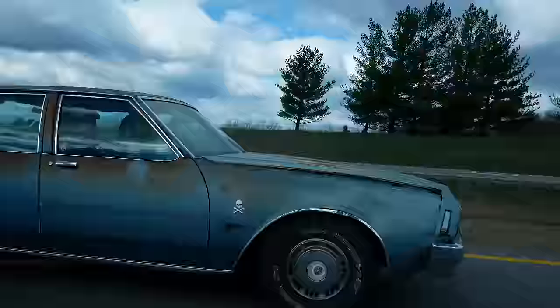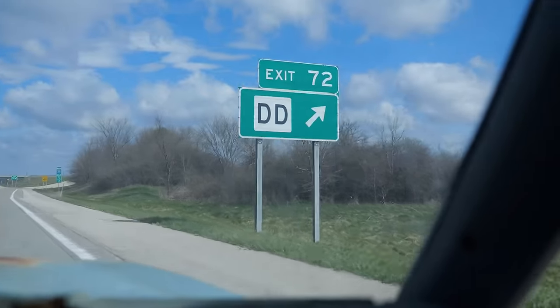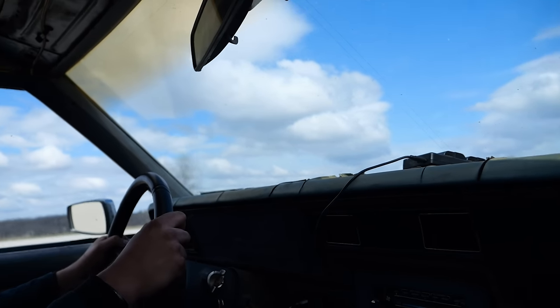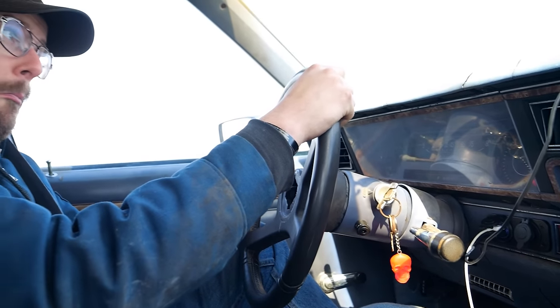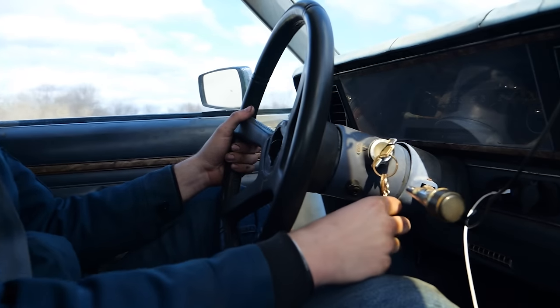Despite Barry's opinion, the Impala continued to soldier on north as we made our way towards the Iowa border. Behold, the land of double D's. Yeah, boobs. Pretty cool keychain, bro. Oh, what? I didn't even notice this.